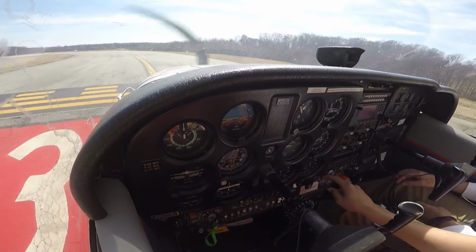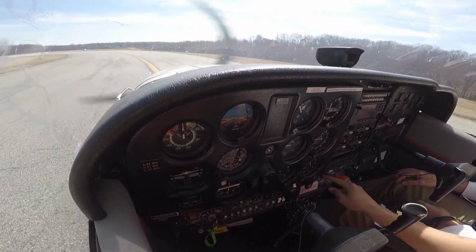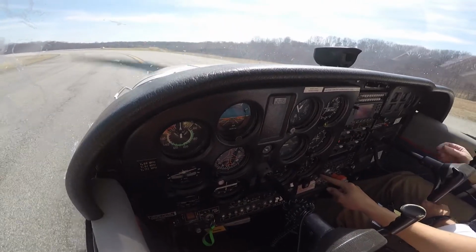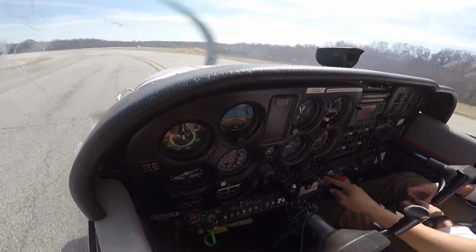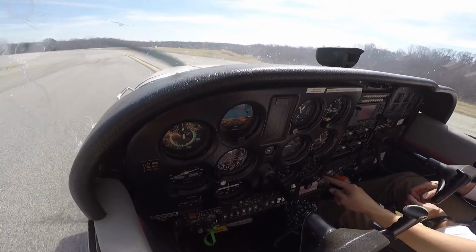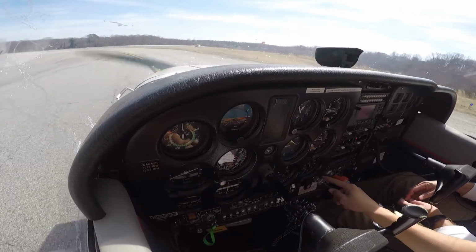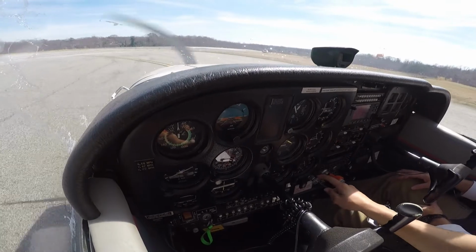Traffic, 6 o'clock, high, less than 1 mile. Now, that guy behind us is also going to the northwest. I have a little bit of a headwind from about 30 degrees to the left off the nose, but not too bad. Not too bad at all. It's been worse, way worse.